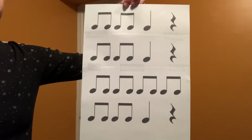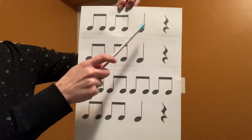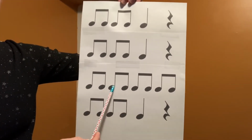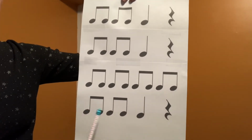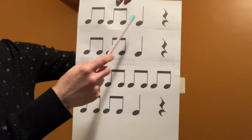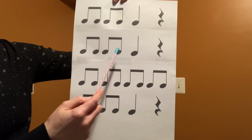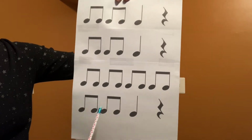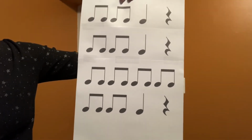Okay. 1, 2, ready, go. Jelly on a plate, shh. Jelly on a plate, shh. Wibble wobble, jelly on a plate, shh. Let's do it again. Jelly on a plate, shh. Jelly on a plate, shh. Wibble wobble, jelly on a plate, shh. Okay.